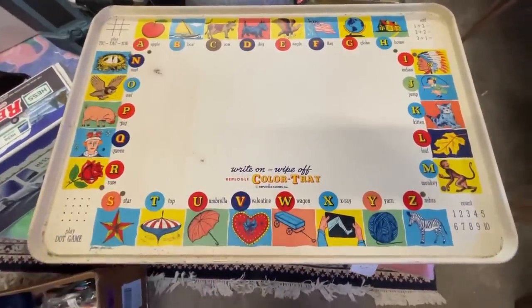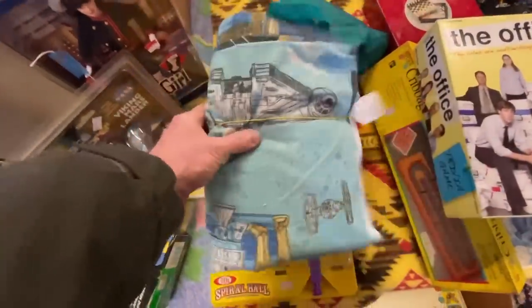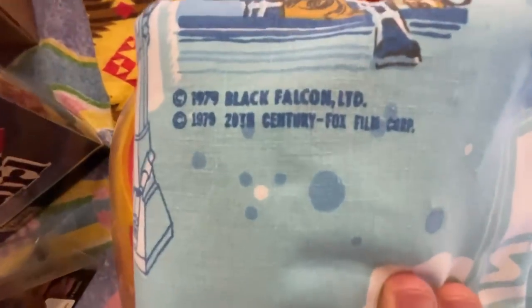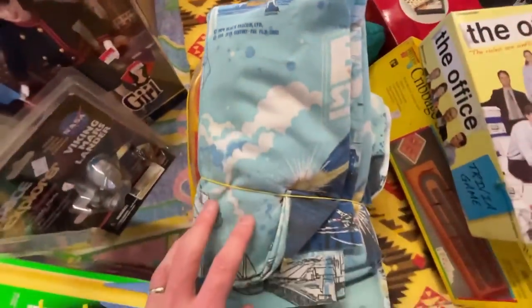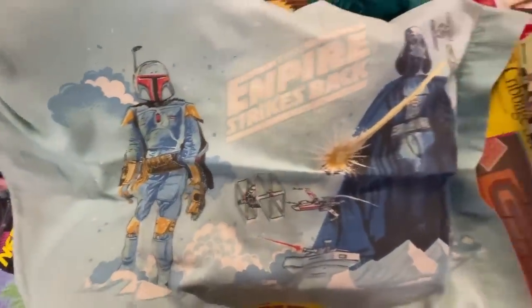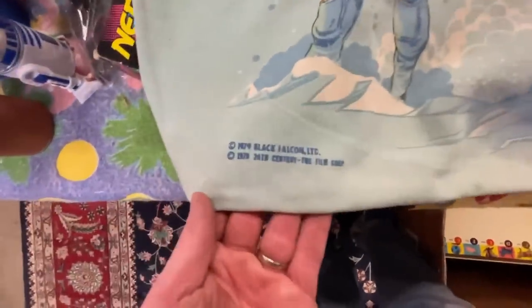Now, on the other side of the table, I saw one of my competitors pick this up and put it down. And I'm like, wait a minute. I could tell from the other side of the table that that was Empire Strikes Back. Look at that. That's vintage 1979. And look at that, when you open it up, we got Boba Fett, Mandalorian, Darth Vader. This is awesome.